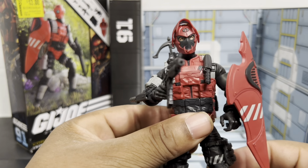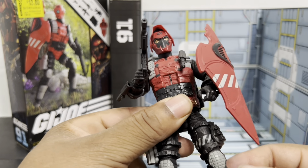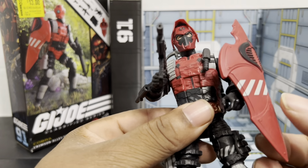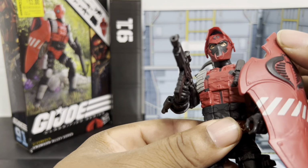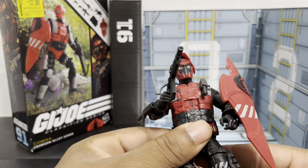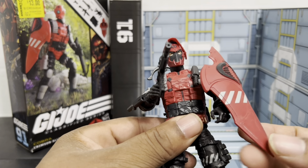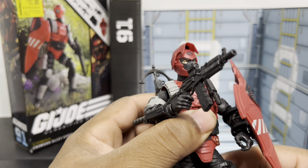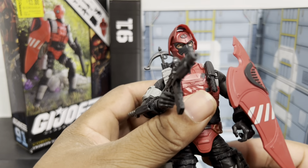I saw a review of this figure, and the person in the review said it was one of their most disappointing figures because everything seems softer to him. Like the shield is supposed to be softer than the original, and things like that. The weapons were soft. Well, I don't know. This guy seems completely identical in terms of plastic quality and everything. I can't bend this shield any more than I could bend the original one. And I'll show that on camera here because I have it in the comparison section of the video. But this guy's great. What flaws does it have?